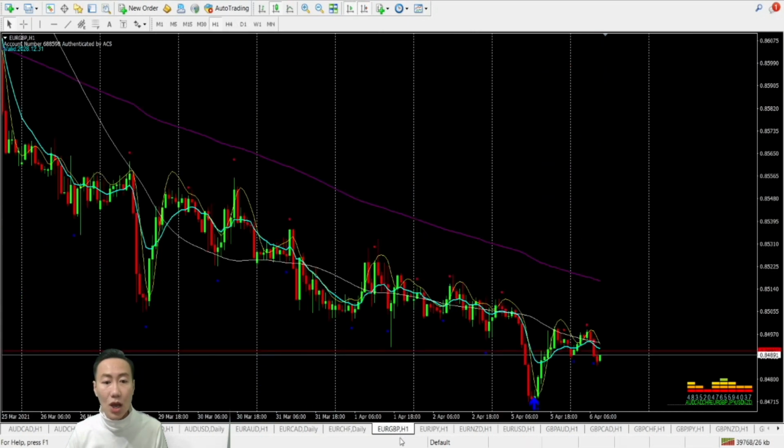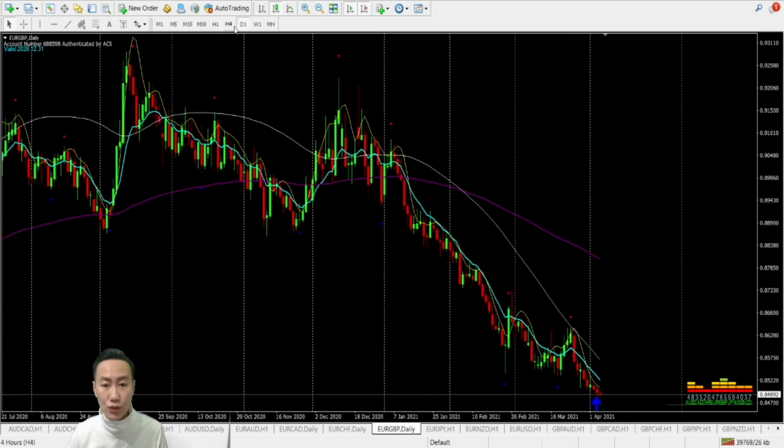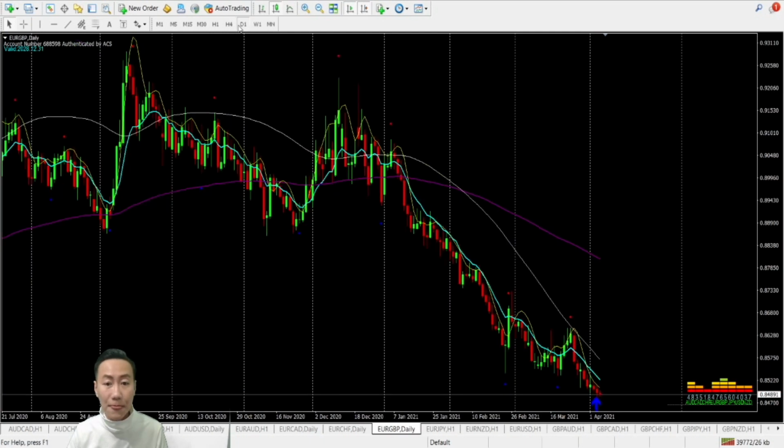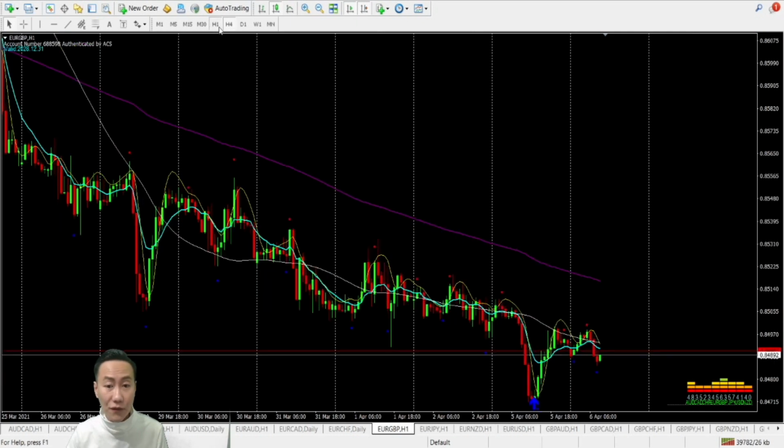Okay, Euro Pound. Yes, this is something good that I'm looking at. We have a resistance here. It's showing the resisted area over here, and looking at the candle movement right now, it seems like it continues to short, but I'm waiting for the H1 to form another resistance.